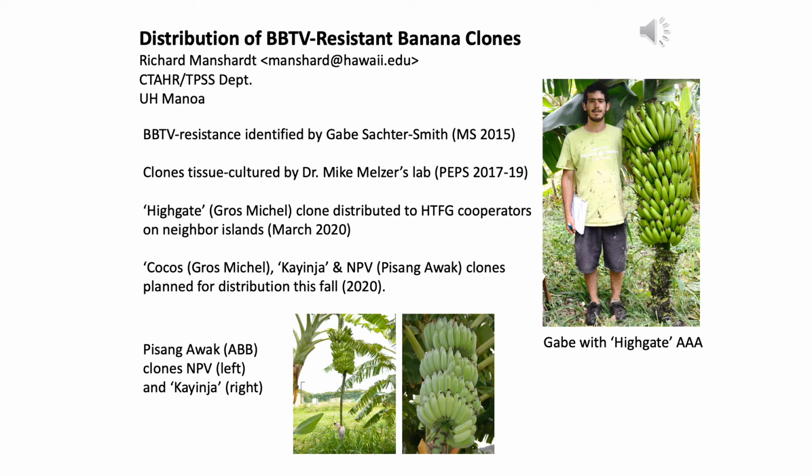The first distribution of one of the clones, Highgate, which is a Gros Michel mutant, was distributed to HTFG cooperators on the outer islands in March of this year. And growers, I think on Kauai, Molokai, Maui, and the Big Island received tissue cultures.